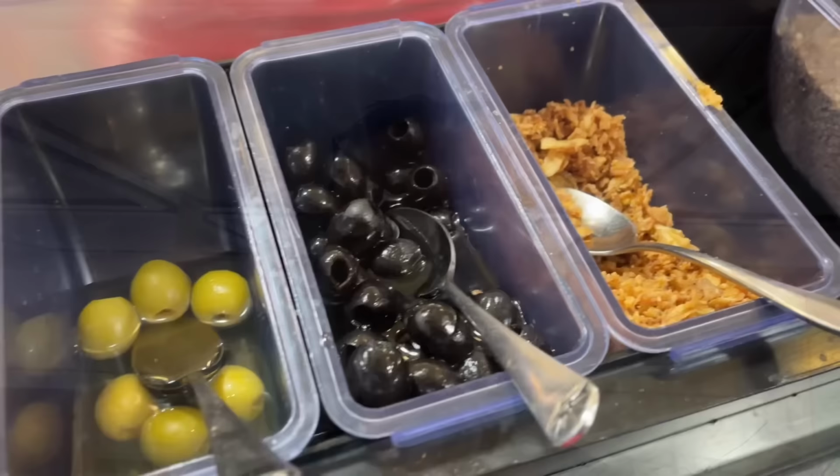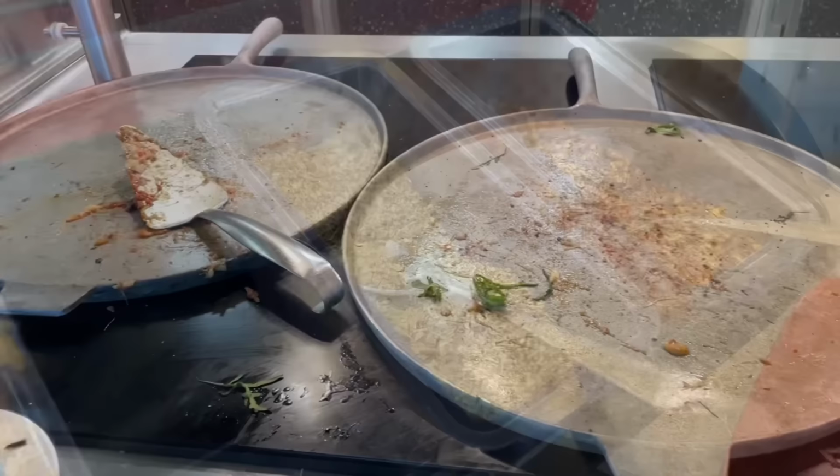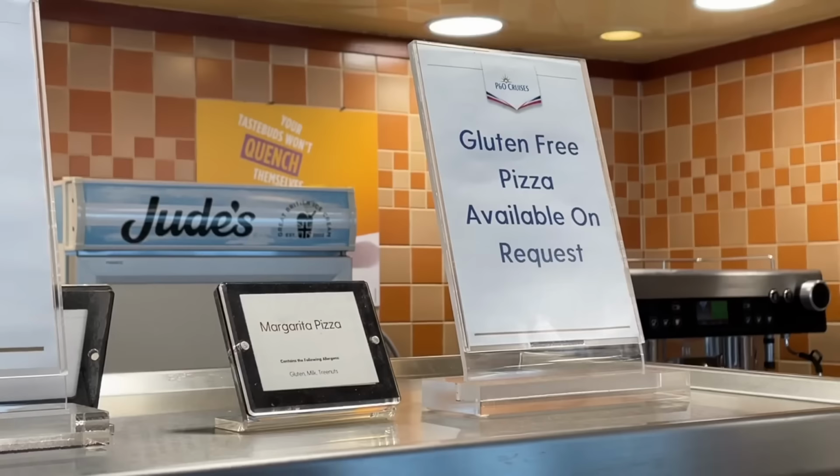Matthew's opted in for burgers because he's addicted to burgers. Dirty burger. Right, you can pop some olives or onion, herbs, chili on top. Right, don't be alarmed that there's nothing left because as the lovely lady next to me just said, we're going to get the fresh ones. Good to know. Gluten-free pizza base on request.